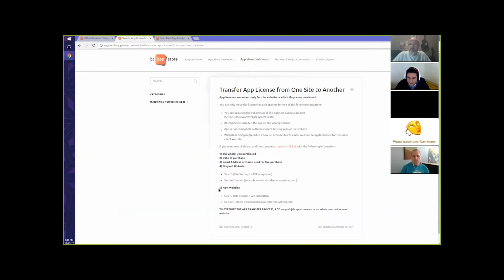So definitely, this is something that a lot of people write tickets about, and I send them this way. I'm like, please just fill out this ticket with the information, and you're good to go.